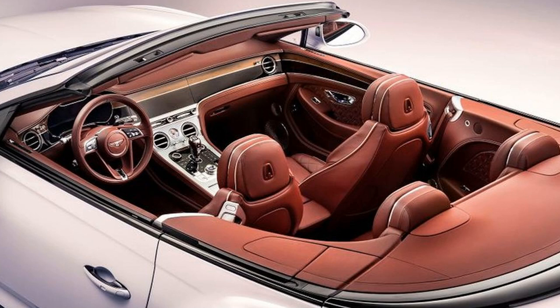On the other hand, the new tech in this car means it has 100 million lines of software code, which is 15 times more than a Boeing 787 Dreamliner. That sounds like an awful lot of potential for things to glitch. Safety for a Bentley Continental.